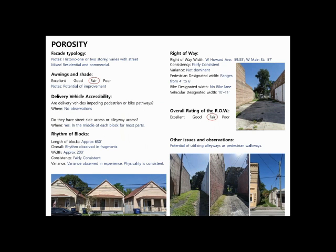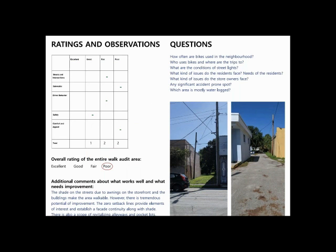The porosity was fair, however, I think it needs improvement. If the alleyways were not shut off at certain places, and if they could be utilized, I think it would make the area more porous. The right of way was fair. Overall, the observations were that the shade was inconsistent, the rhythm was missing, there were inconsistent curb cuts, and the local economy was suffering due to some improvements that were needed on the street.